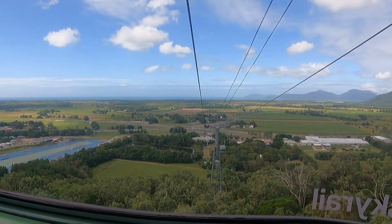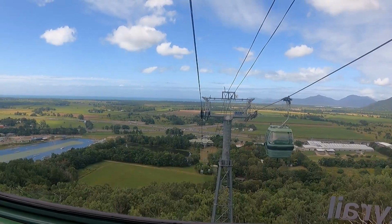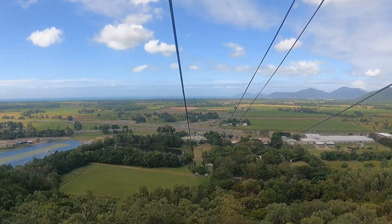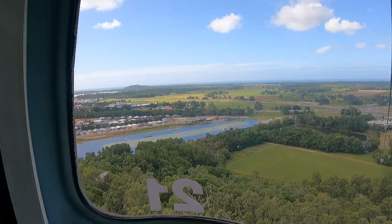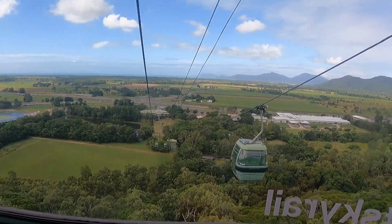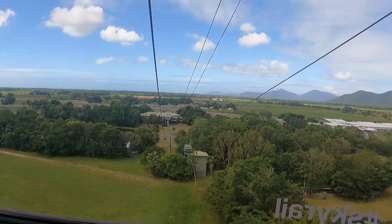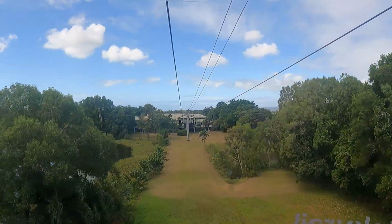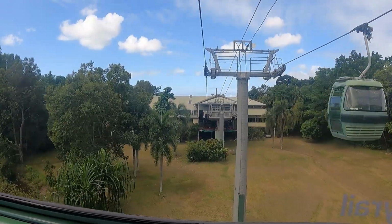Just a little bit on the end. This is the final little bit coming into the Smithfield terminal. Not far to go now. I know I've said it a couple of times today and I'll probably say it again, but it's been a terrific day. If you have a quick look across to the left here, there's the water park, a few blokes skiing and carrying on. We're going to wait here now for a while to catch our bus back to Cairns. And here we are coming into the Smithfield terminal.